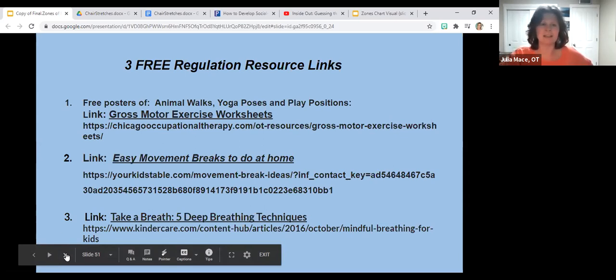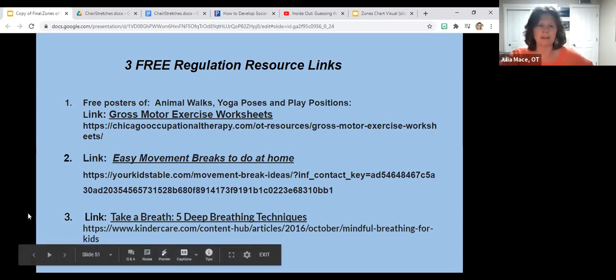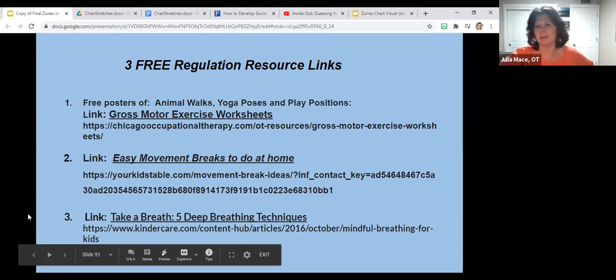The second link here is to the 50+ easy movement breaks. It's from a website called Your Kids Table. There are a lot of excellent resources for families on that website. And then the third one is an article titled Take a Breath, and it coaches parents on 5 deep breathing techniques that you can introduce to your child.